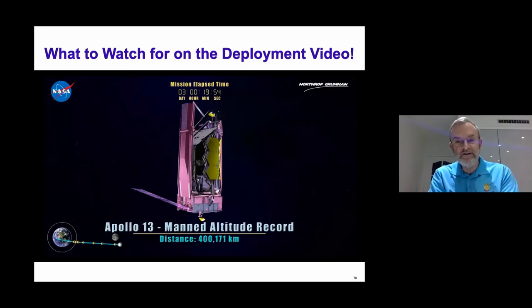It's not a linear thing. You don't have to watch this for a month. And then at the bottom, it tells you an event that's going on. Now, in this case, this is the point it got further from the Earth than Apollo 13. It's a bit irrelevant, really, but what you'll see is the picture of the Earth. The line coming along the bottom is the path of James Webb, and you've got the moon there for comparison. So these are the things that will happen.